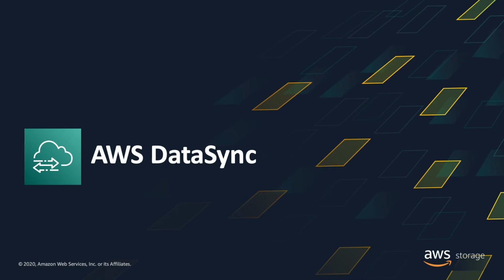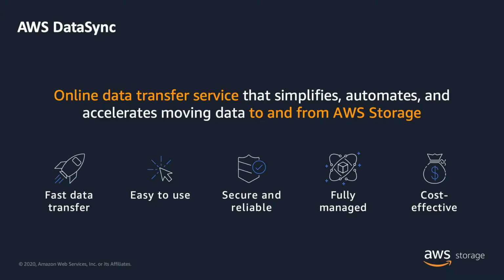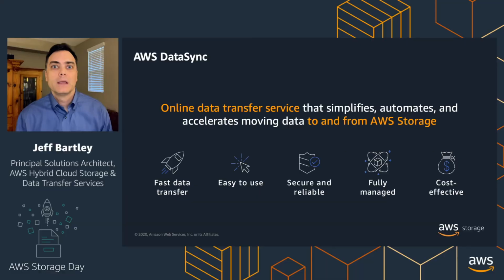Okay, so the next service we're going to talk about is AWS DataSync. AWS DataSync is an online data transfer service that helps our customers simply, easily, and securely move their data from their on-premises environments up into AWS, or even between storage services inside of AWS. DataSync comes built in with scheduling. It encrypts all data in flight and gives you the option to encrypt data at rest.